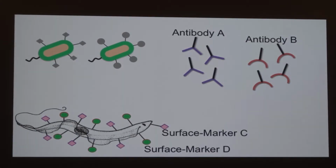So antibodies are highly specific, sticky molecules produced by our immune system. And they bind to the surface markers on HAT. However, because HAT switches, and you can see here, they've already switched from A and B to C and D, those A and B antibodies will not stick to those C and D surface markers.